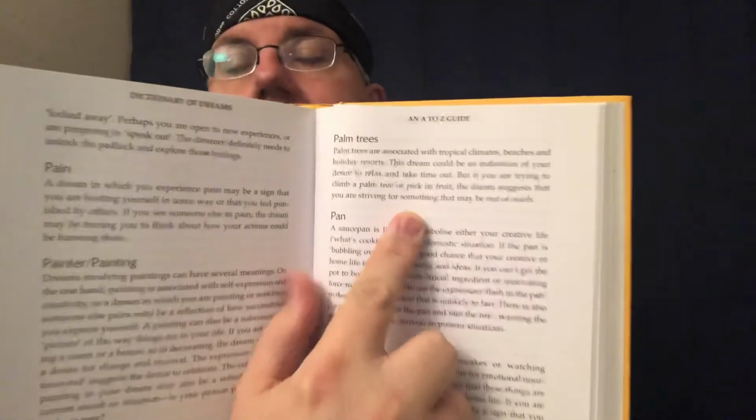Okay, and then our final word is palm trees. It says here, palm trees are associated with tropical climates, beaches, and holiday resorts. The dream could be an indication of your desire to relax and take time out. But if you are trying to climb a palm tree or pick its fruit, the dream suggests that you are striving for something that may be out of reach.